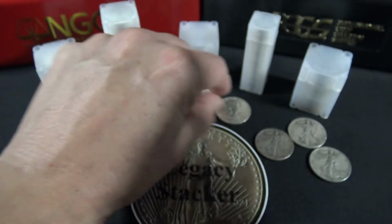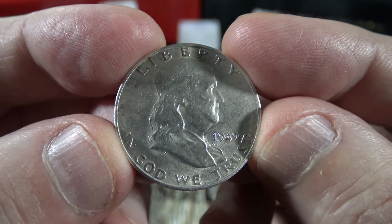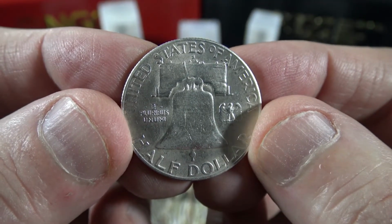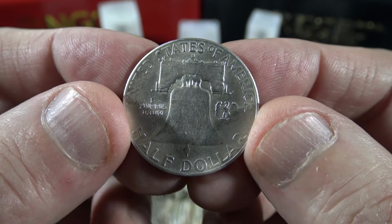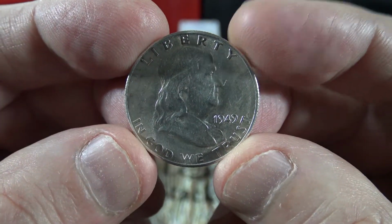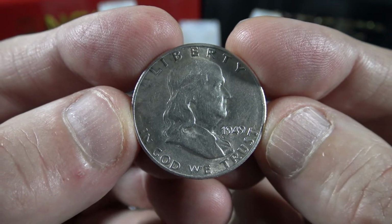The third coin is a 1949. And if we look at the reverse, we can see that it's from the San Francisco Mint with the S mint mark there just above the bell. The Franklin silver half dollar was minted from 1948 to 1963 in the Philadelphia, Denver, and San Francisco mints. Proof Franklin half dollars were minted from 1950 until 1963.